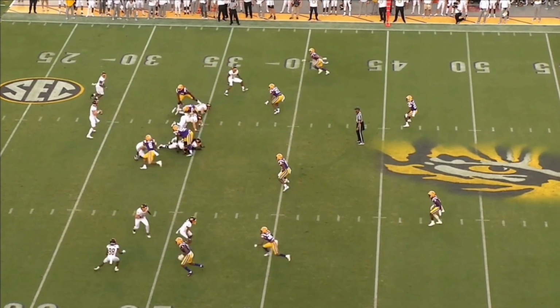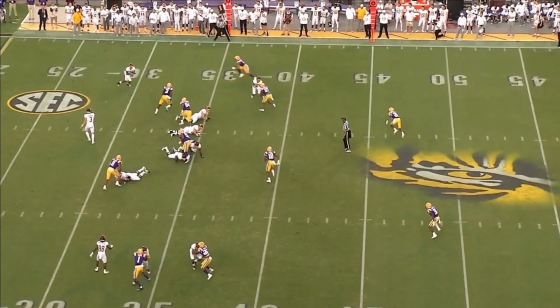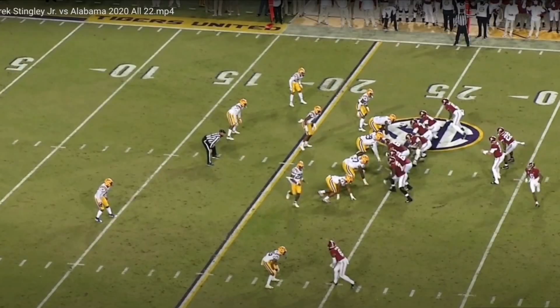In 2021, he was pretty much on track to have a great season. He ended up getting hurt, but tell me that this guy is afraid and he's not a guy that makes tackles. I disagree. All right, so here.